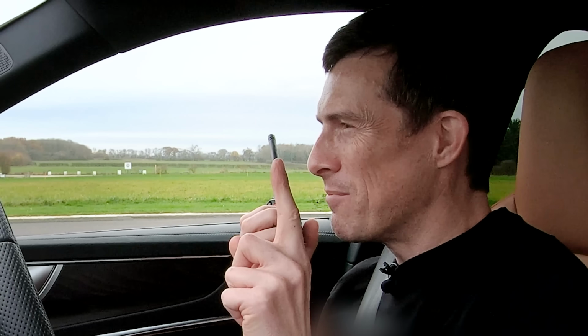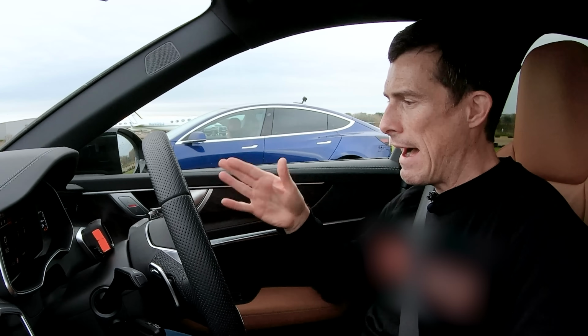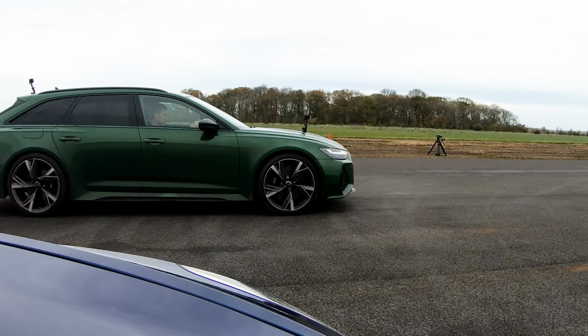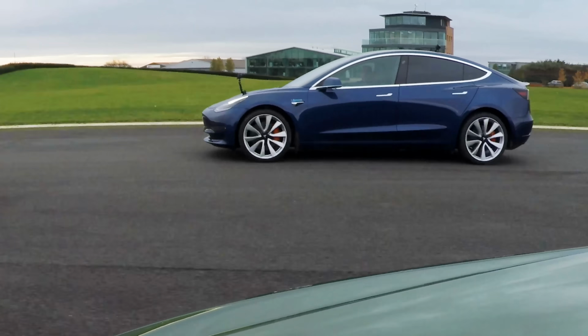Let's try it again, but do something slightly different. Now we're going to do the race again, but this time I'm going to be in 2nd gear and the car at 35 miles an hour. See what difference that makes. Go on then, Richard, get level. Here we go. 3, 2, 1, go.